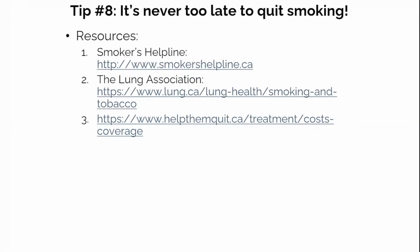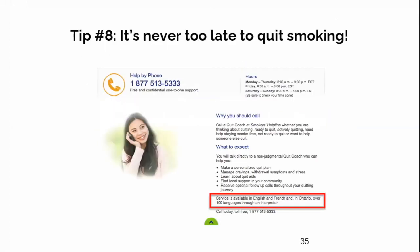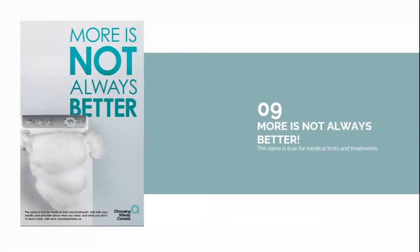I just wanted to highlight the smokers helpline, there's the number there. Service is available in English and French and in over 100 languages through an interpreter. And right now, I believe there's a free trial pack offer available on their website. So if you go to Smokers Helpline, you can share that with someone who may be interested in quitting smoking.